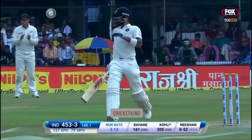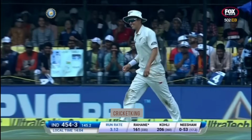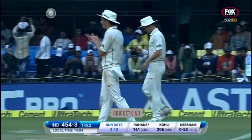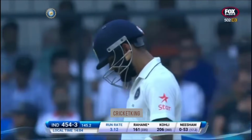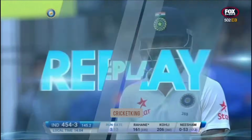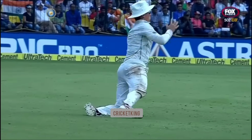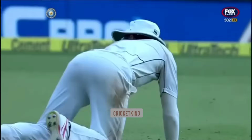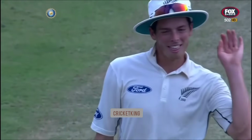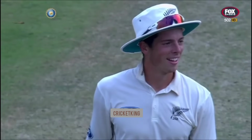Nicely played, but just very good effort to stop it. Trent Boult went to throw it. It slipped out of his hand and landed right beside him. He tried. He just tried. Mind is willing, though the body is not. And Santner enjoyed it.